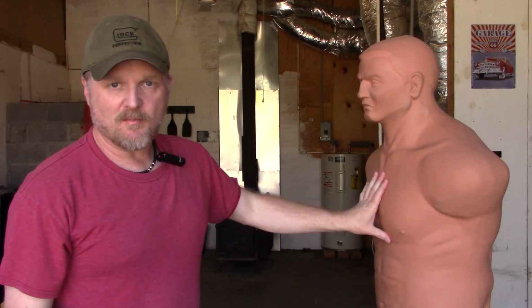Simple and effective. Hard part of this, it looks like a slap, but it's not a slap, folks. You don't want to hit with this part of your hand here. You don't want to slap Bob. That's just going to piss Bob off. You want to knock Bob out.